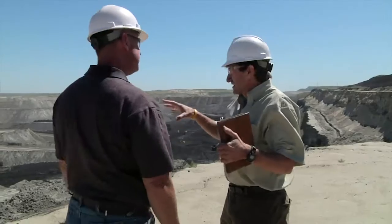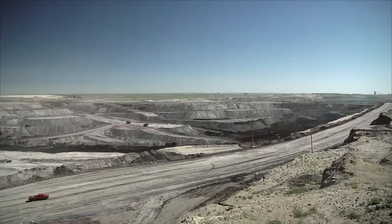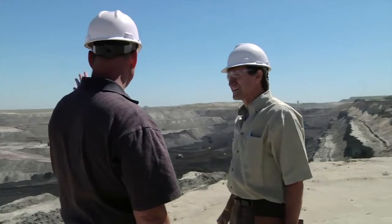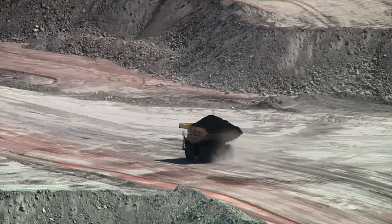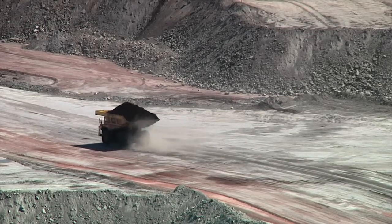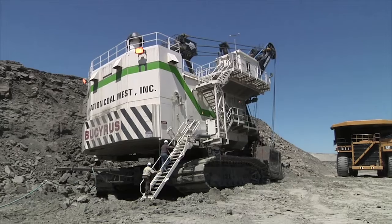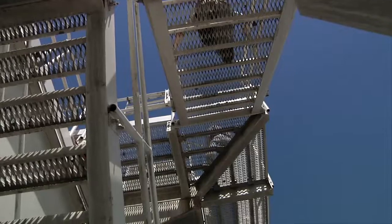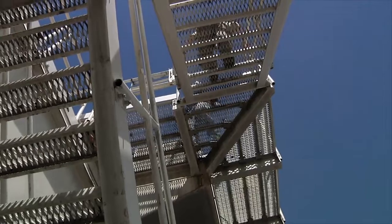It's kind of hard for me to get a feeling for scale. I mean, I see little trucks driving around out here. They look like the little Tonkas I used to play with. That is the largest mining truck in the world, Scott. The Caterpillar 797. That's a 400-ton payload truck. This particular machine is the largest rope shovel in the world. And the price tag? It's about $30 million. $30 million bucks, with the bucket and all the accessories.